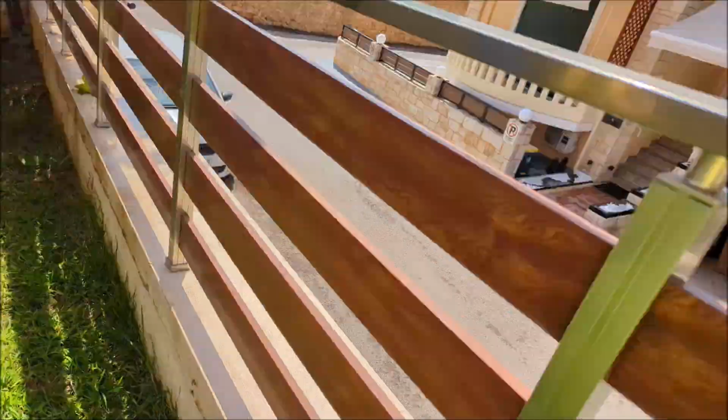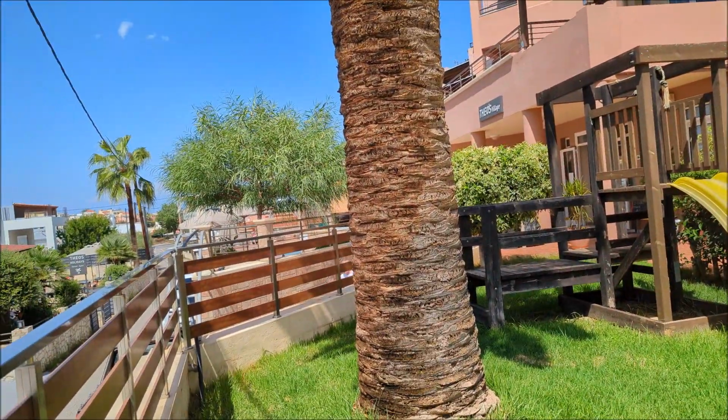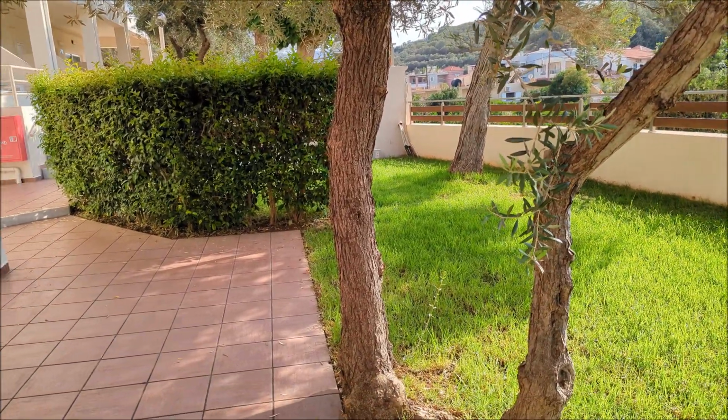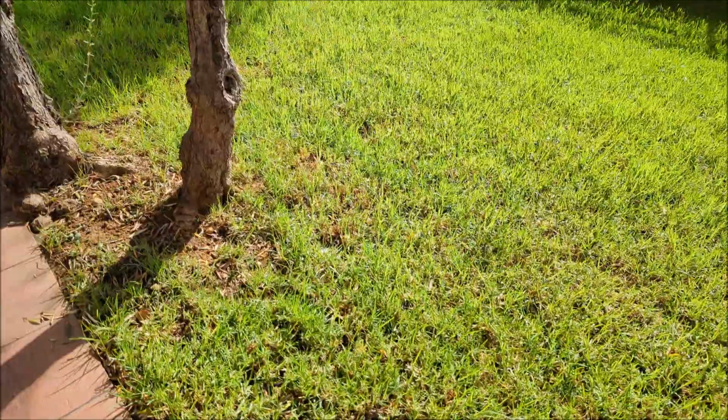There's looking towards the mountains. The sun's come out now. All the bad weather's been coming from over that way. Over here, more apartments over there. There are also more apartments to the hotel, but I will show that when I can.